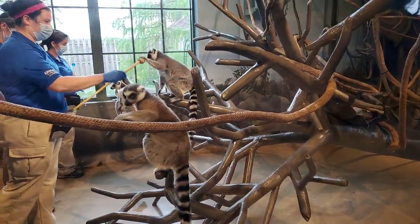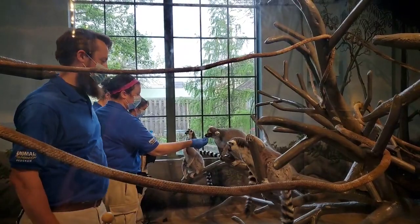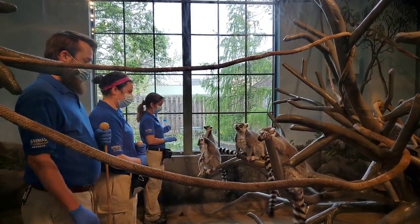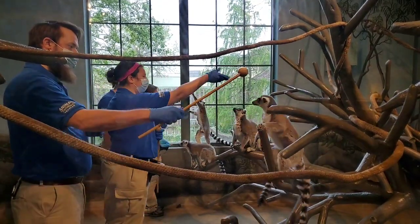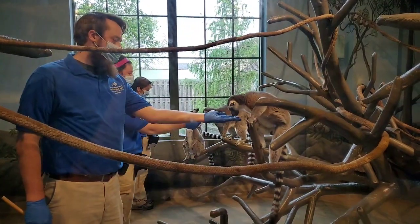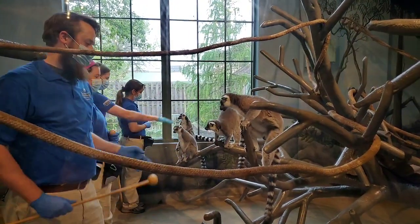So we have four of our keepers in with four of our male ring-tailed lemurs, and we're doing a special training session for you guys to kind of show you some of the behaviors that we do that allow us to not only mentally stimulate our animals, but also allow us to get up close and personal with them and get a good look at them, almost like doing a mini physical every single day.